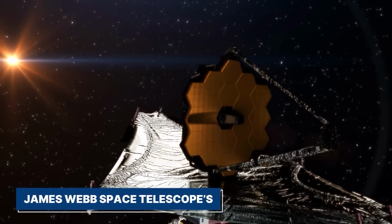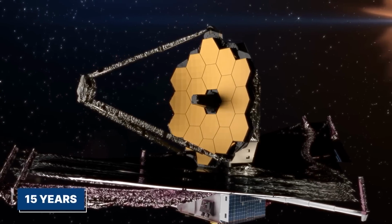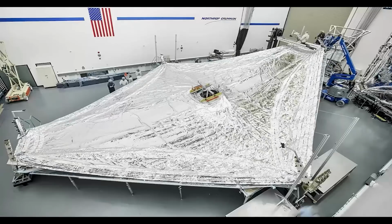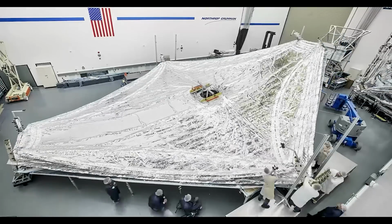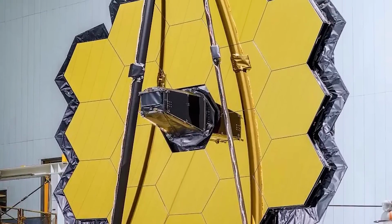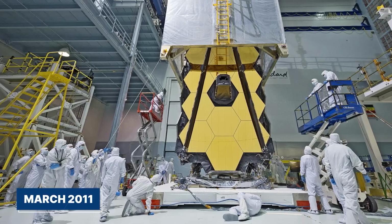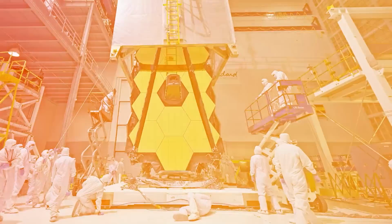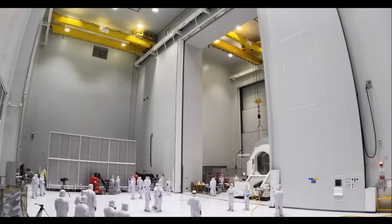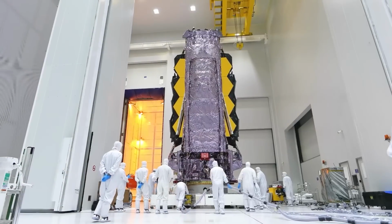The James Webb Space Telescope's journey to completion took over 15 years, much longer than initially planned. Originally set for a 2016 launch, the project faced many challenges. Procurement issues led to several pauses and changes to the original plan. The devastating Tohoku earthquake in March 2011 forced the engineering team to rethink their design. They had to redesign parts of the telescope to ensure it could withstand similar shocks in the future. This redesign was crucial for the telescope's safety and functionality.